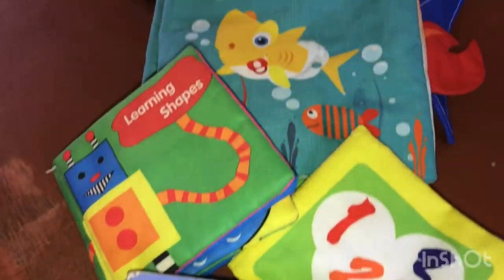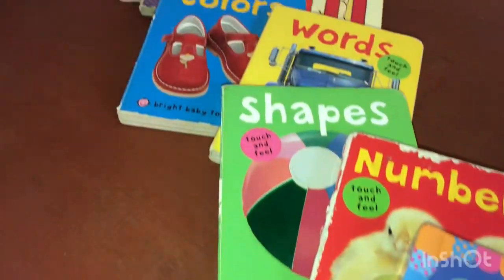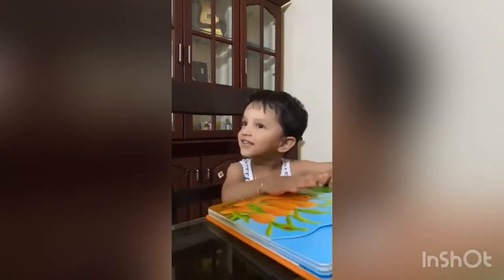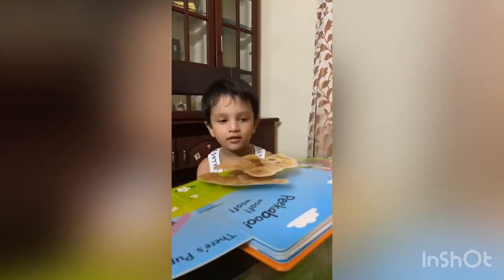Well, yeah, these are the books I wanted to talk you through and definitely some of our best buys. Pretty soon, I'll also do a video on toddler books we've been using, but this is it for today.